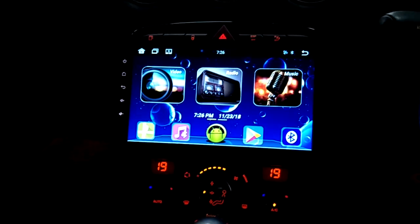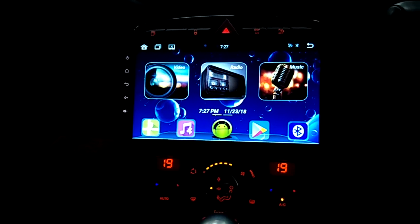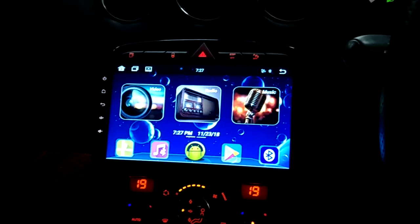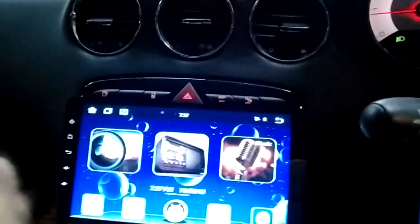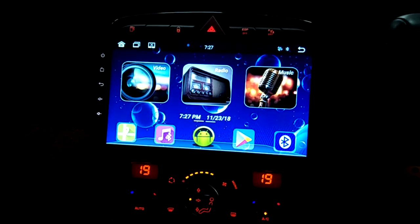So, 9-inch Cogoo Android Plus series, CG-009AD2, 2GB RAM with 16GB storage. It's got 2 USB slots. The 2 USB slots we will put in a drawer. Okay, no DVD, no SD card version.